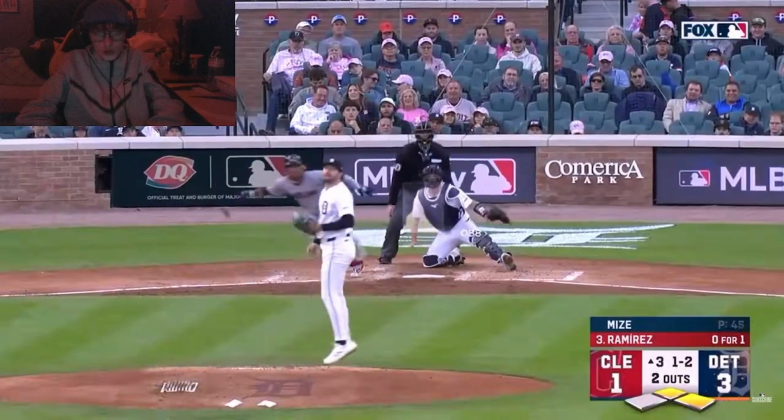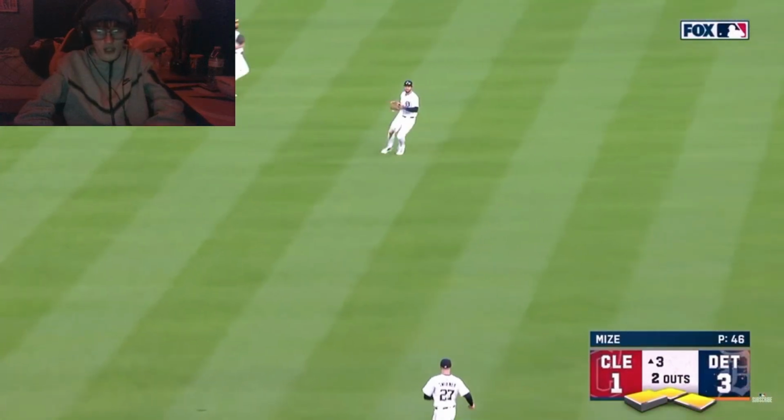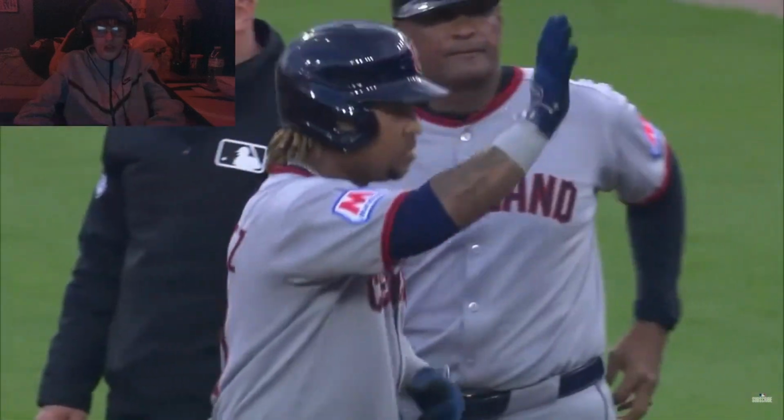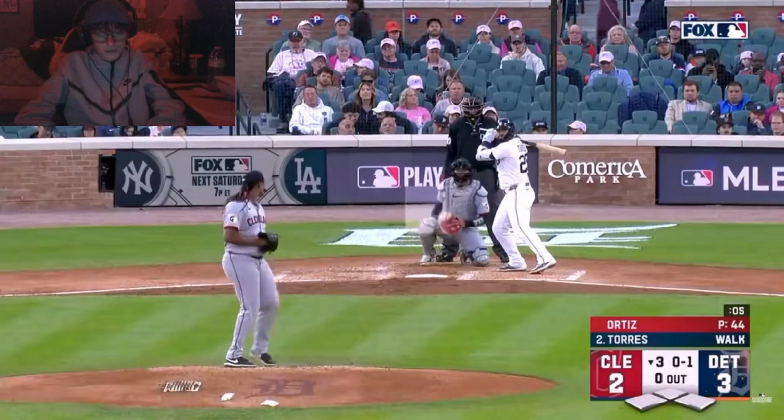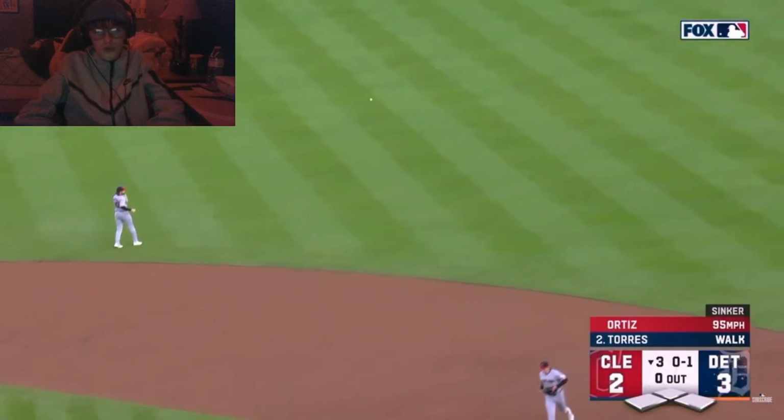1-2. Ramirez punches it over his head into the outfield for a knock. It's a base hit. Noel's going to score. It's an RBI single for J-Ram, who trail now 3-2.